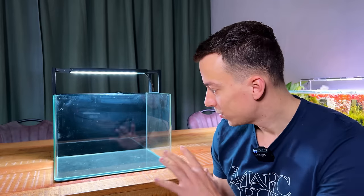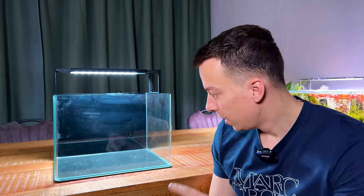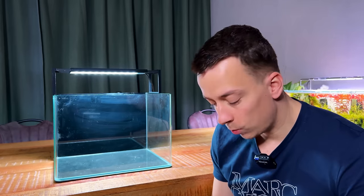Okay, it's now the next day. Tank is all clean, so we're all ready to get started. Let's quickly go over the setup that we have going on here.